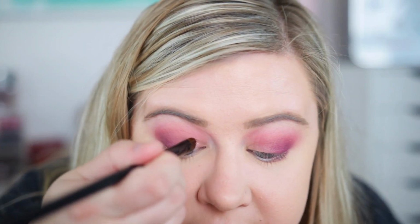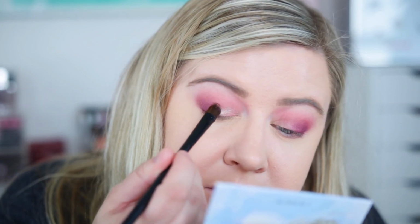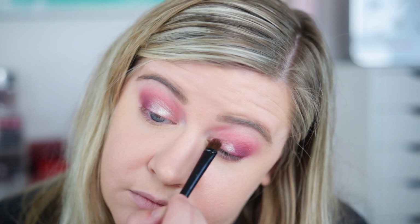Next, I'm going to go into Northern Lights here. This one is ultra soft. It almost feels like their Super Shock shadows, like that formula, because it's almost bouncy. But oh my goodness, is it pretty. It is absolutely beautiful. So I'm just placing that really heavily in the inner corner and slightly in the middle.